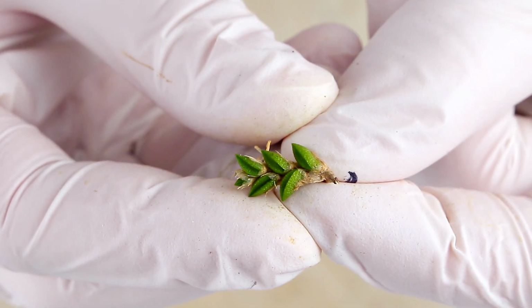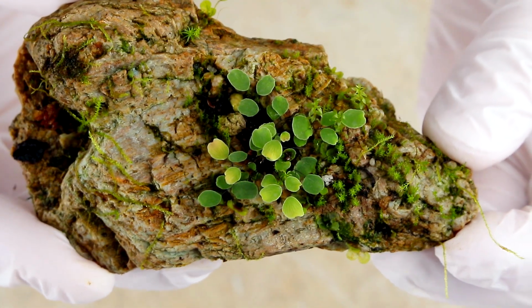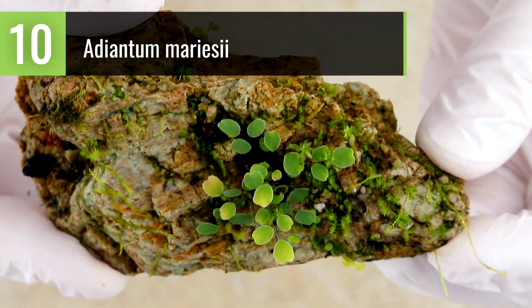In this video, I'm going to count down 10 of my smallest plants, so you better grab a magnifying glass. Let's start the countdown with number 10, Adiantum mariesii.